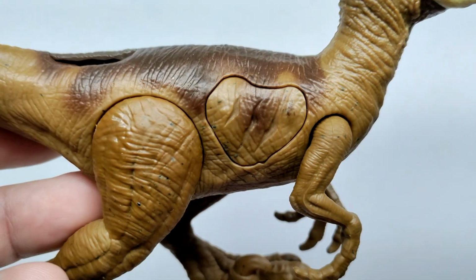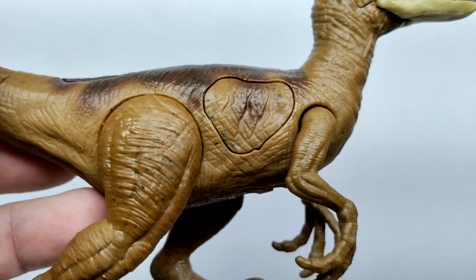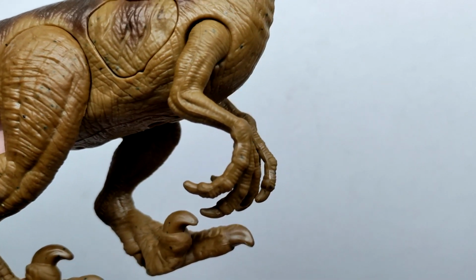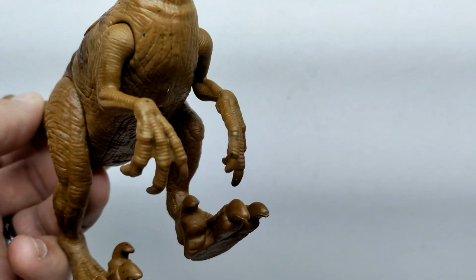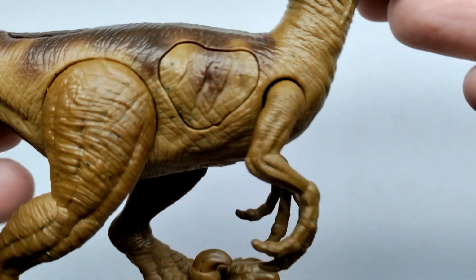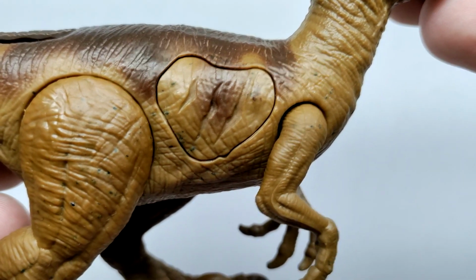You can see it actually transitions very nicely back to the lighter variation of brown that we have for the primary body color. You've got some nicely sculpted arms, nice muscle definition within the arms. Again, those classic Mattel Raptor hands that you usually see on your Mattel Velociraptors. We have the injury area here, which we will try out in a little bit.